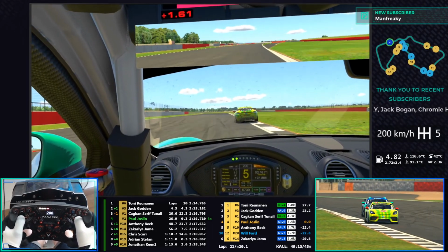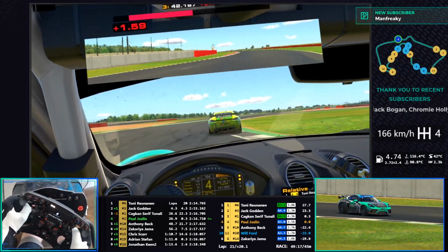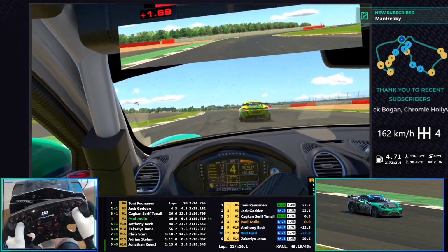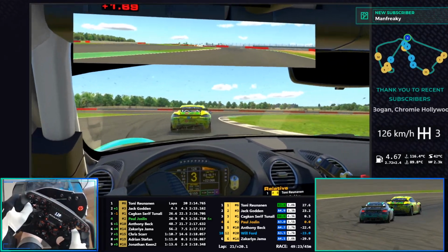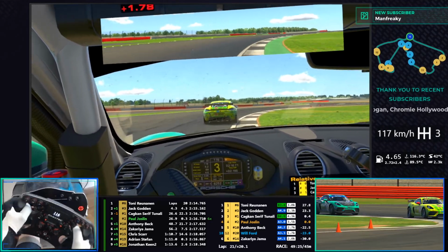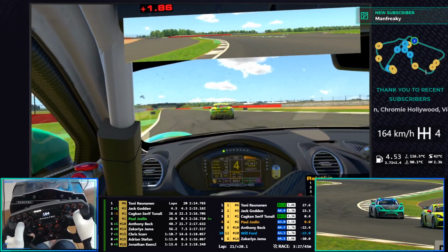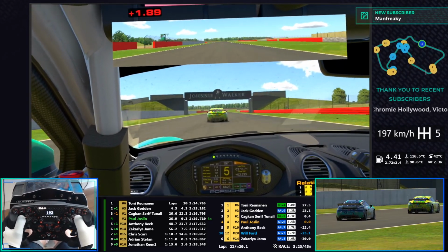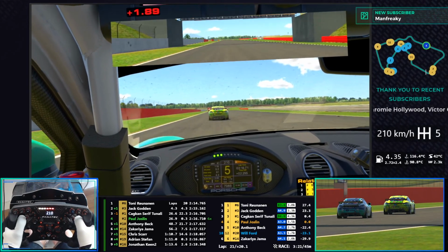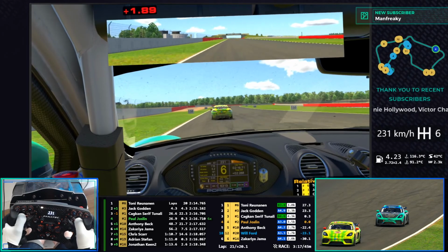See if we can close the gap through here. Push slightly wide there. Tyres just don't want to grip. So unfortunately we could have really done with having a good run out of that. Basically an opportunity would have been to send it up the inside up here, but we're just too far back.